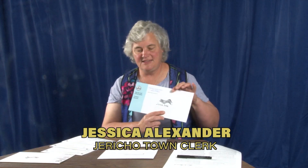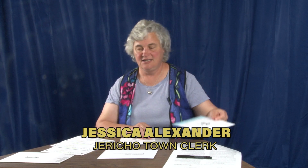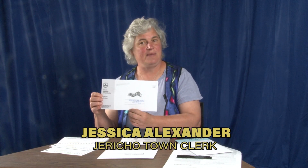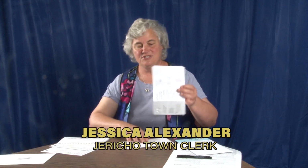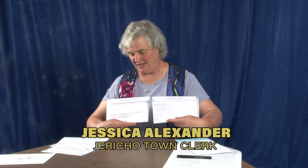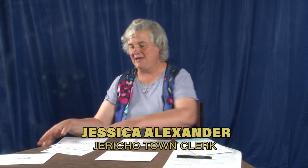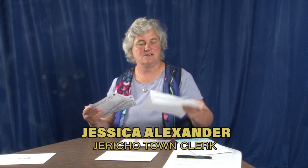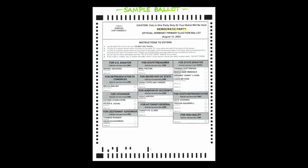So when you get the ballot in the mail, it's going to have 3 envelopes and 3 ballots inside. This is the envelope that you're going to mail it back to the Jericho Town Clerk's office in. And of the other 2 envelopes, one says voted ballot envelope and the other says unvoted ballot envelope. So everyone will get 3 ballots. You choose which party primary you want to participate in. There is Progressive, Democratic, and Republican.